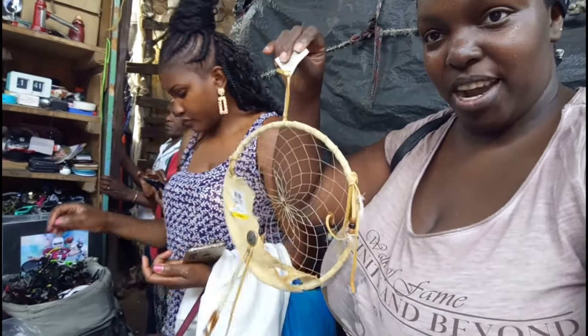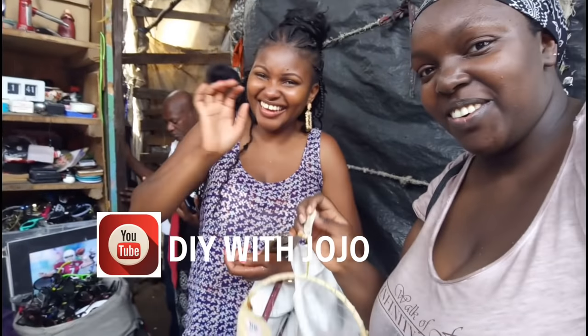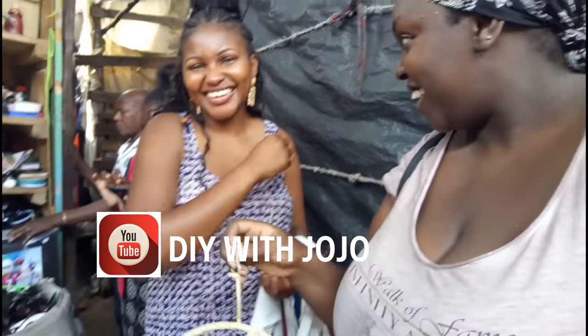Okay, check out this dream catcher. Spirit dream catcher. Hi! Today I am with JoJo. Leo tumekosa vitu, hakuna vitu aki leo. I'm trying to think of buying this. Fake flowers. So in fact, tuende House of Leather or somewhere.